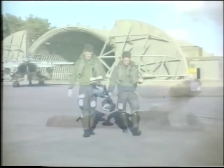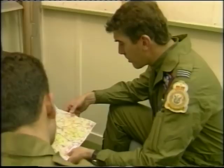Each sortie, not just those on which a live weapon is dropped, ends with a thorough debrief. During the debrief, every aspect of the flight and the weaponeering is analysed and commented upon.